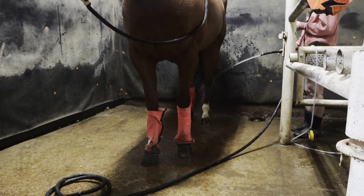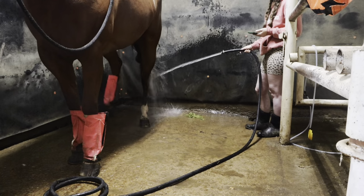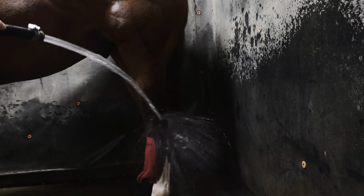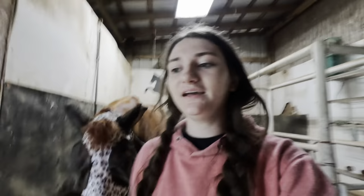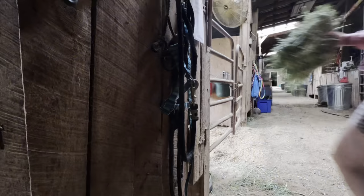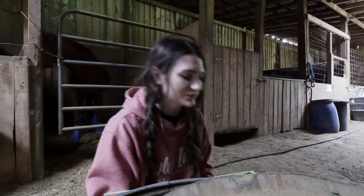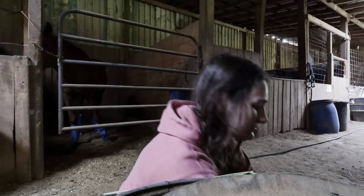Knot, which I'm terrible at doing, but that's just to kind of keep it out of the way because I don't want to get it too wet. All right, now that that is done, he gets to go be in his stall. I'm gonna give him a nice alfalfa snack. Of course Kite's gonna get one too, can't have him left out.